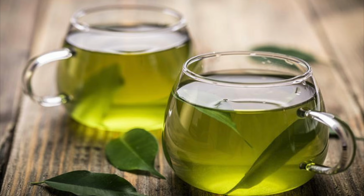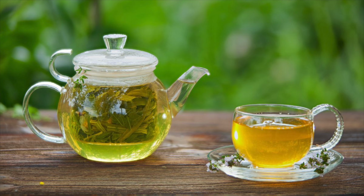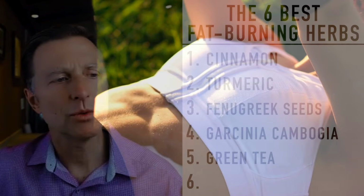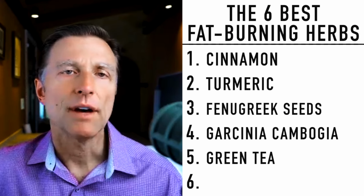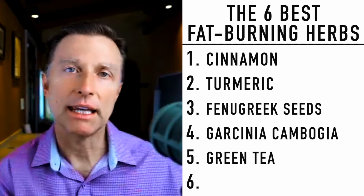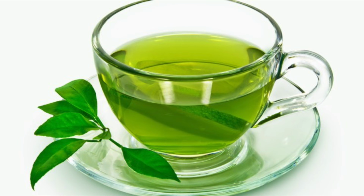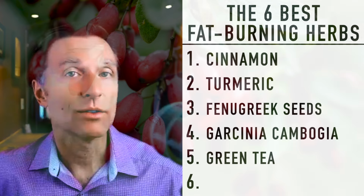All right, number 5, my favorite, green tea. Its active compound, EGCG, has the ability to stimulate your metabolism directly. It can also cause fat oxidation directly, especially during exercise. In one study, it was demonstrated that it can increase your fat burning by 17% if combined with exercise. So that's pretty cool. I mean, green tea is good for so many things. It has anti-cancer properties, anti-inflammatory properties. It helps increase longevity, and the list goes on and on and on.